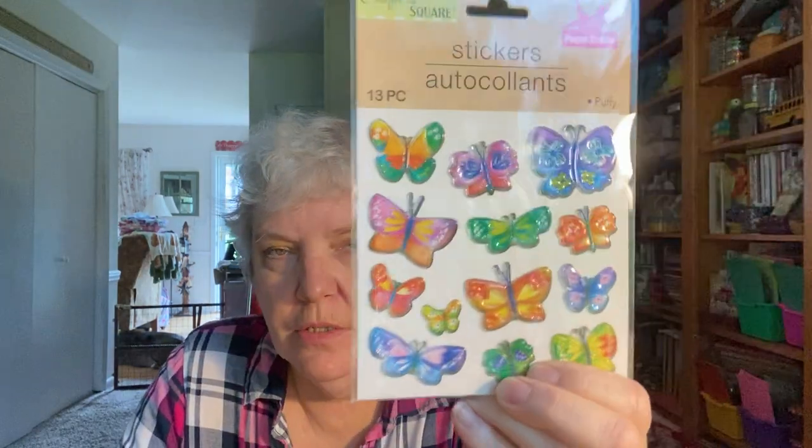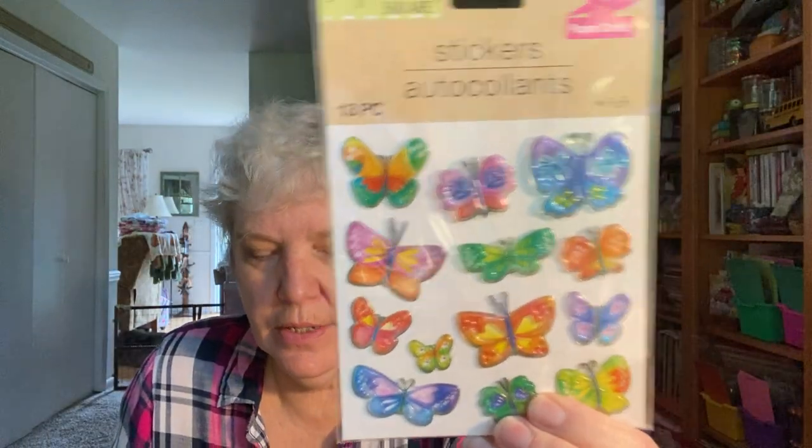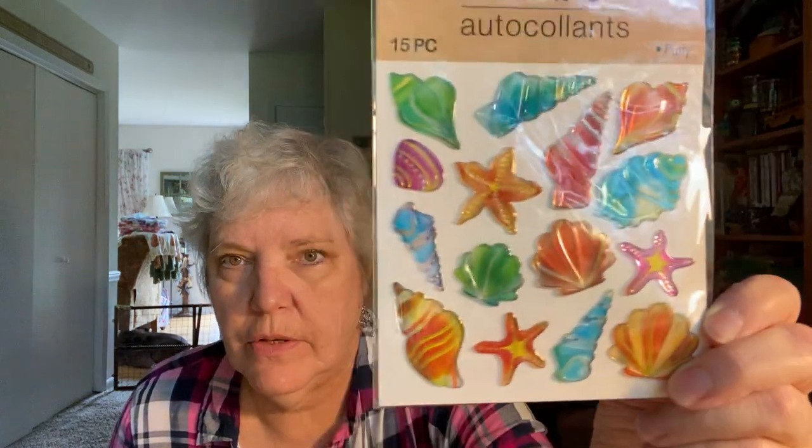Got some of these. They were new at my Dollar Tree, little butterfly stickers, and they're like hard plastic, like acrylic, I guess is what it is. So they're not paper stickers, and they're pretty colors that they come in. And they also had them in seashells, so I will put these in my summer project cases for next year.